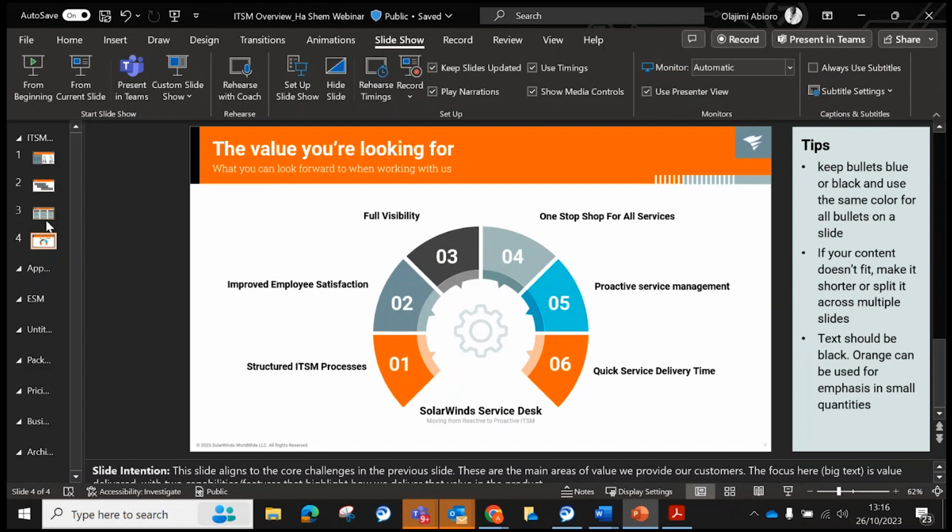The next one is improved employee satisfaction. We all know that a happy employee is a productive employee, right? So if employees are able to access the services faster, they're able to track the progress of the services, and you have very good SLA programs attached to the services, at the end of the day, you would expect your employees to be happy with your service delivery processes. Again, they're going to have full visibility.